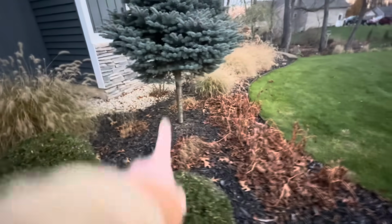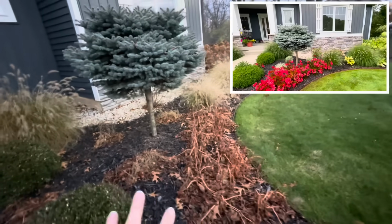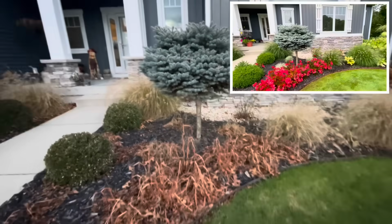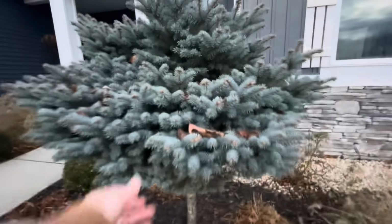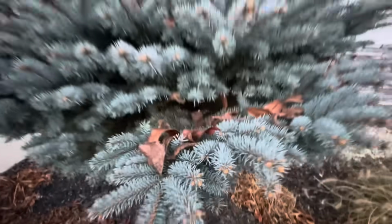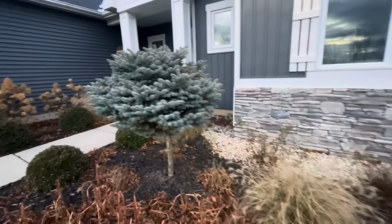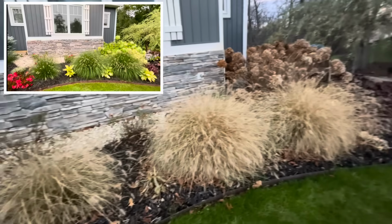Over here, all this brown stuff, again, I will probably come in here and clean up real soon. These are all of my red big begonias that I had. Everyone always asks me about this tree. This is a globe blue spruce tree. It is just beautiful. I love the color of this tree and this structure, and I think it looks really nice in here. Over here I've got some more fountain grasses.